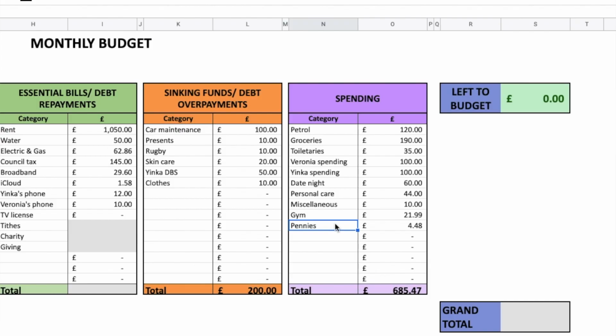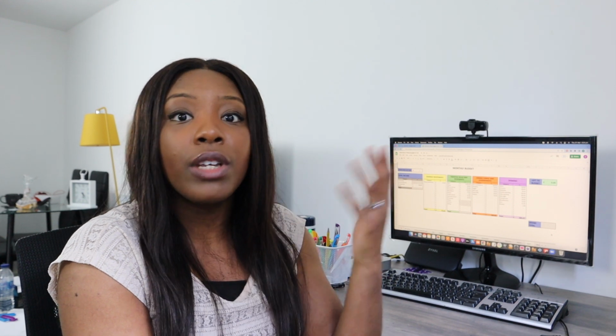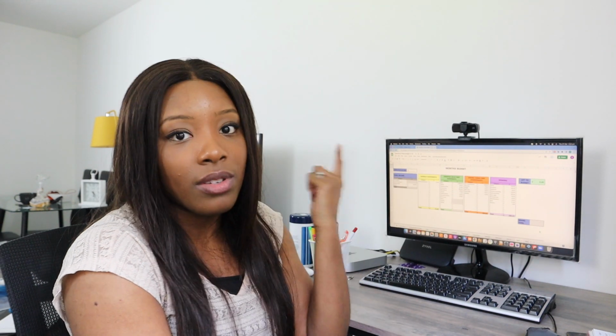And then since we use the zero-based budget method, which just basically means you give every penny or cent a name, essentially we had about £4.48 left, and so we decided to allocate that towards our pennies jar. What our pennies jar is just used for is every time we spend money on our account, it will round it up to the nearest pound, and then it will put that into our pennies jar, and so you'll just start to see it growing slowly over time. So that's what we've used our pennies jar for.